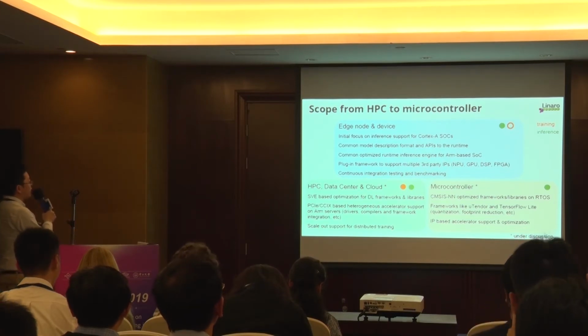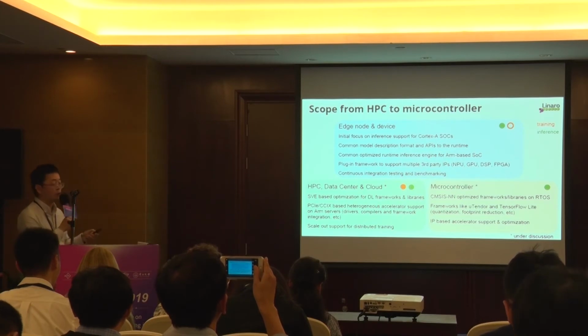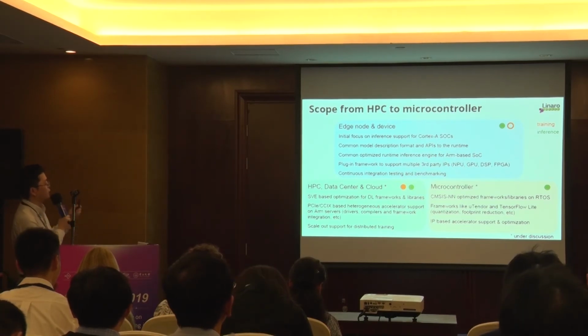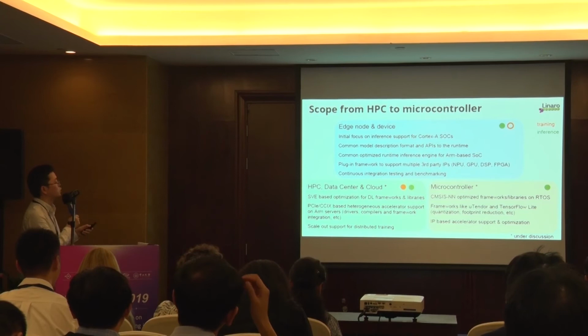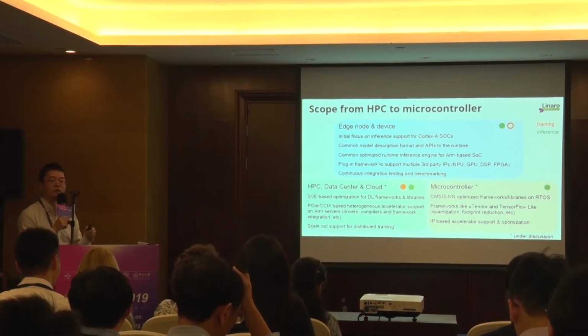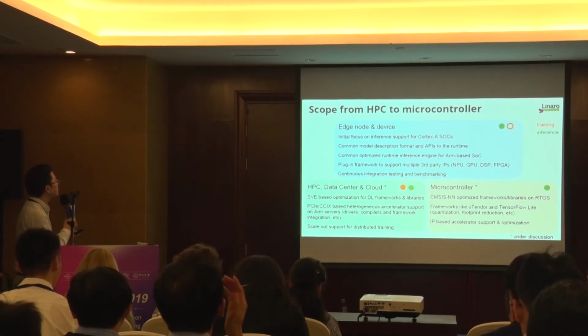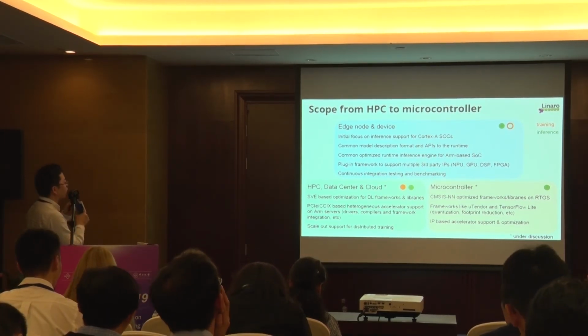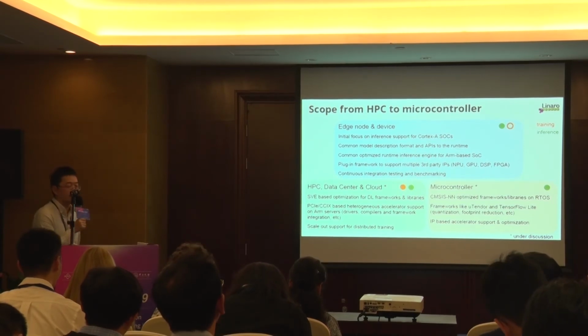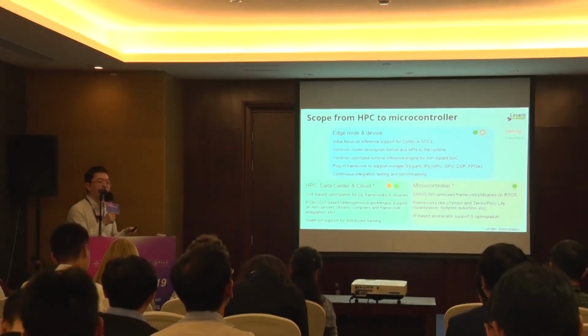For edge nodes and devices, our initial focus will be inference support for Cortex-A SoCs. Although we can also do some training on the edge side in the future, for example, on some edge servers. We need to have a common model description format and API to the runtime. I think ONNX is a very good candidate for this part.